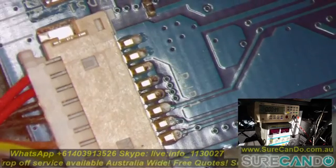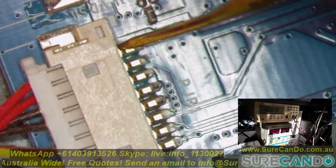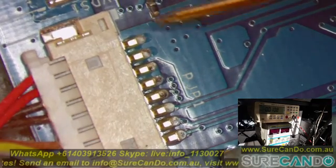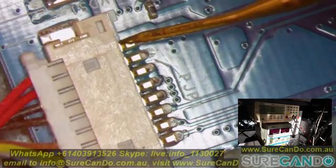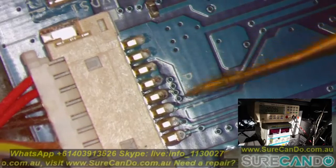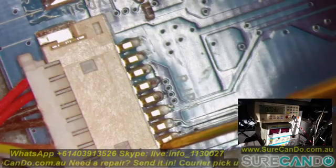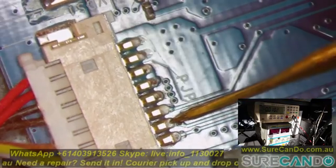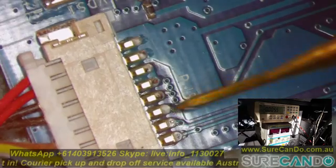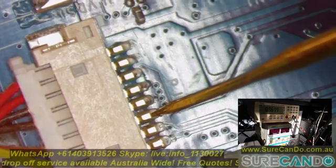So here we've got, should be 19.5, 20 watts, okay. Ground, the white one, 0. Yellow, 0. Brown, 0.76.